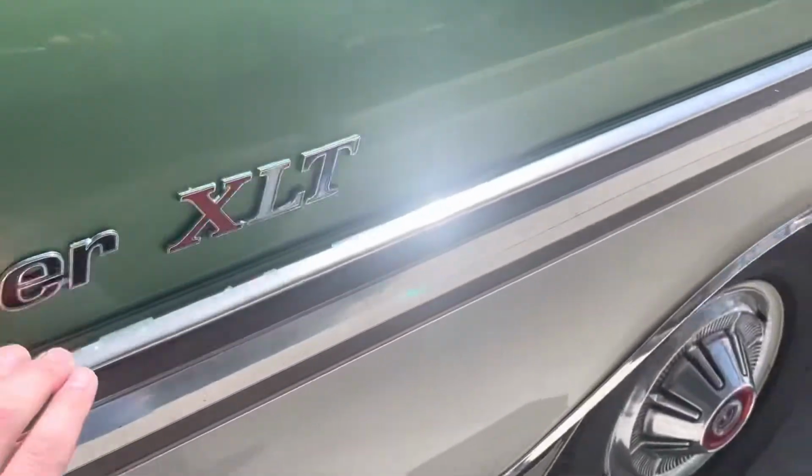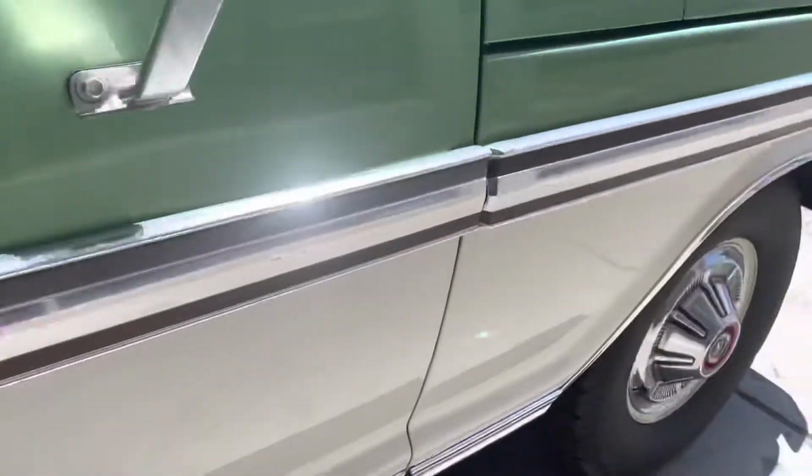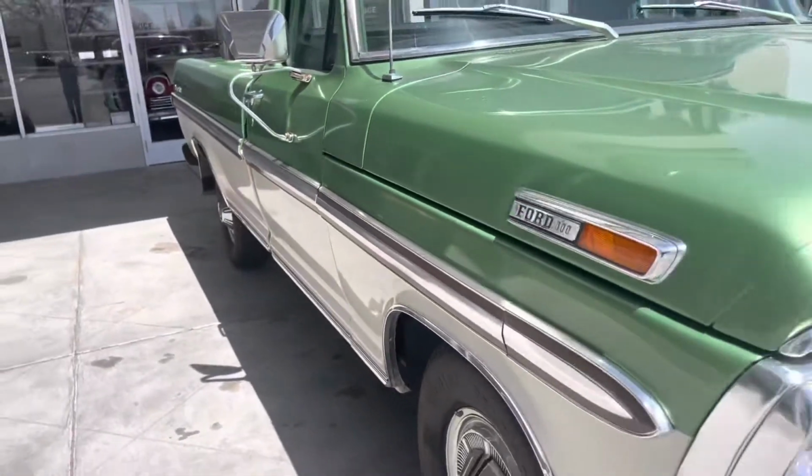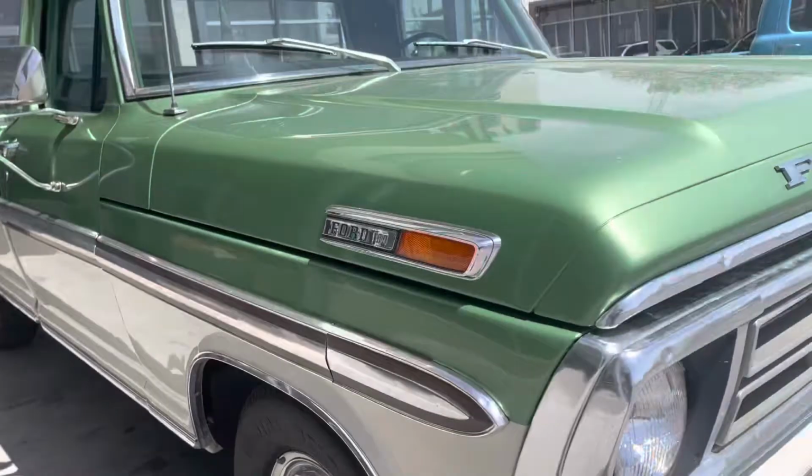Original Ranger XLT, original trim here with the wood grain. A couple dings and stuff on the chrome here. It's by no means perfect, but it does present nicely and looks good on this truck. Paint actually looks pretty good.